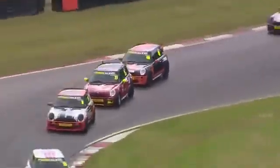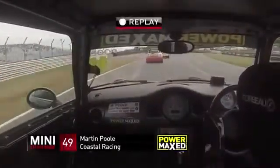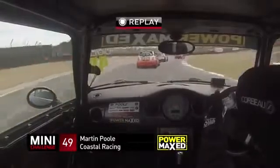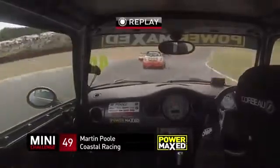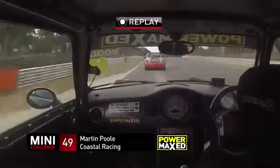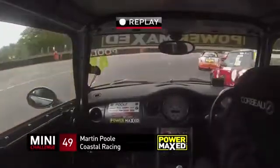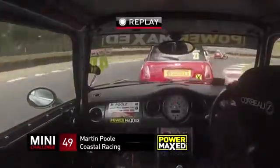The next target then for Nathan Harrison is Simon Walton. He's already onto terms with a Swan Flight back car. Here then, a look at how it all felt for Martin Poole. A little bit of a correction on the way into Paddock Hill Bend. Just not carrying quite as much momentum as he would have liked. And by this stage already, Nathan Harrison is alongside. Martin turns in, but Harrison is through.